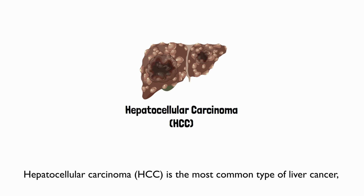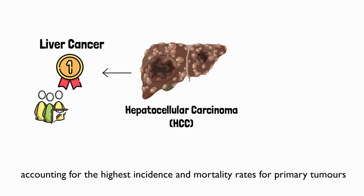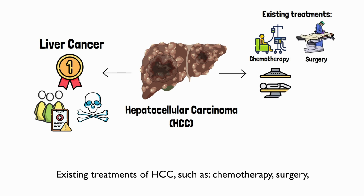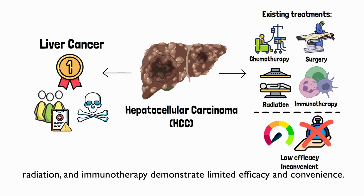Hepatocellular carcinoma, also known as HCC, is the most common type of liver cancer, accounting for the highest incidence and mortality rates for primary tumors. Existing treatments of HCC, such as chemotherapy, surgery, radiation, and immunotherapy, demonstrate limited efficacy and convenience.